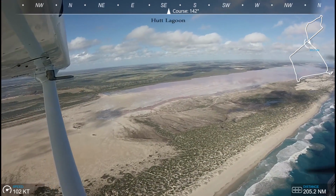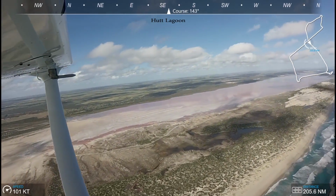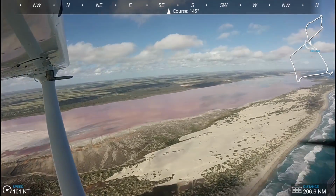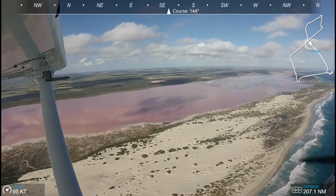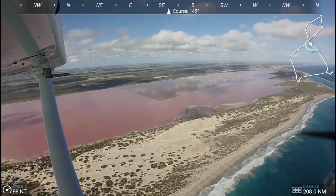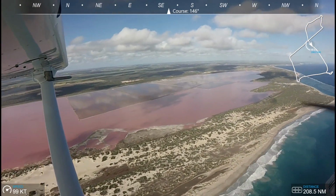The reflection of the clouds in it. Yeah. Looks awesome. That is definitely very pink. So funny, because he was so excited to take me to see the pink lake. It wasn't pink when we were here. It was so strange.